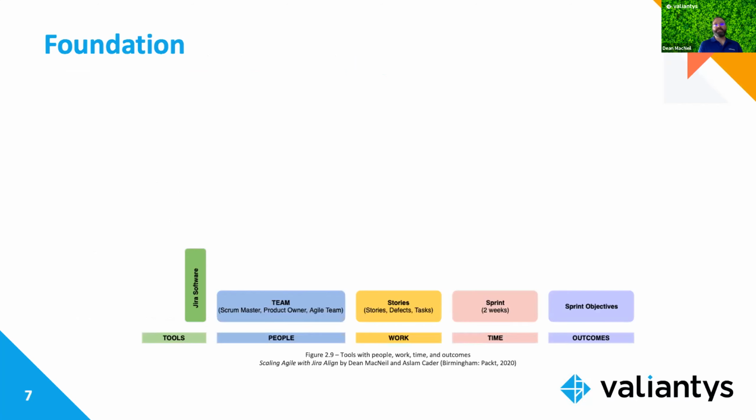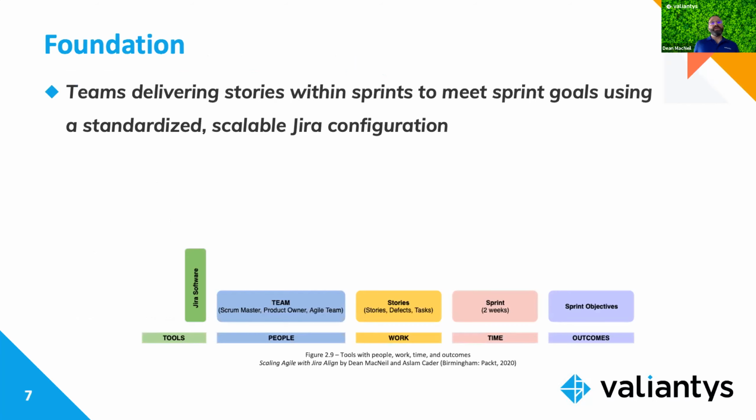Let's start with that foundation. So again, looking at the 4 dimensions of people, work, time, and outcomes. In this case, we've got teams delivering stories within sprints to meet sprint goals. There's your 4 dimensions. Now, it's helpful at this stage to have a standardized, scalable Jira config, because as you're going to see at each step of the way, the tools should be supporting your Agile practices. And you want to lay a good, strong foundation.